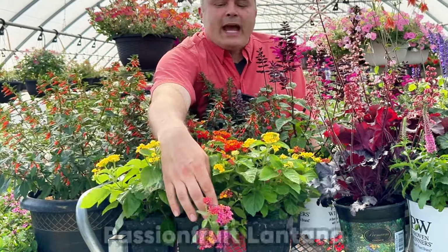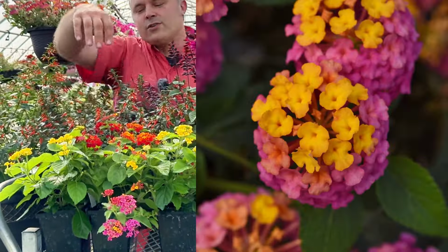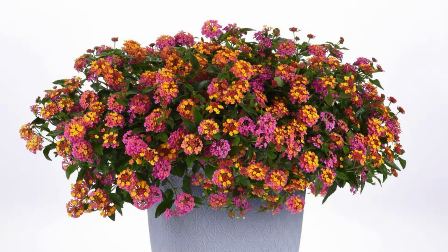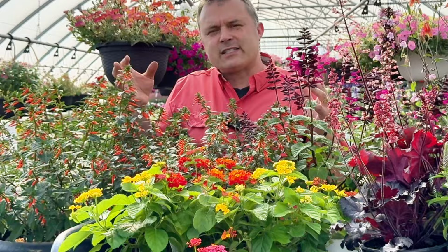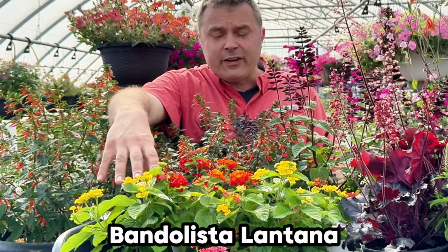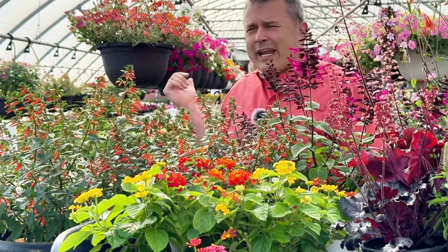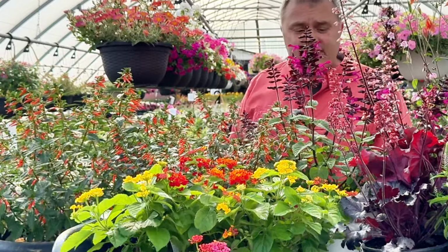This one here is the new Passion Fruit Lantana, and that's a brand new color. It's really unusual, and it's also one of the first true basket varieties. So it fills out a basket really nicely. It's known for trailing a little bit more than some of the others. That said, we have the Bandolista series, which is a very vigorous variety. That one looks great in containers as well. Every single one I think we had planted up has sold over this weekend. So it's a fast mover.